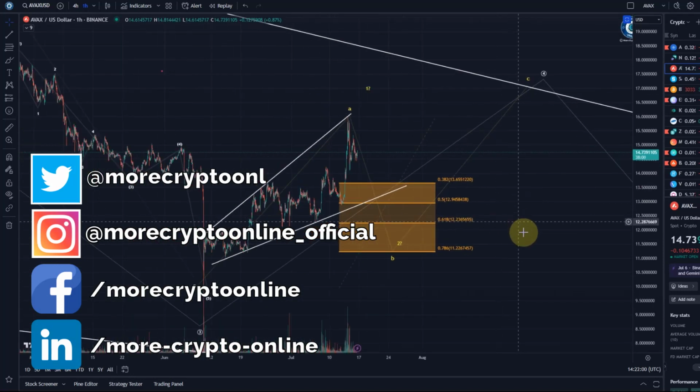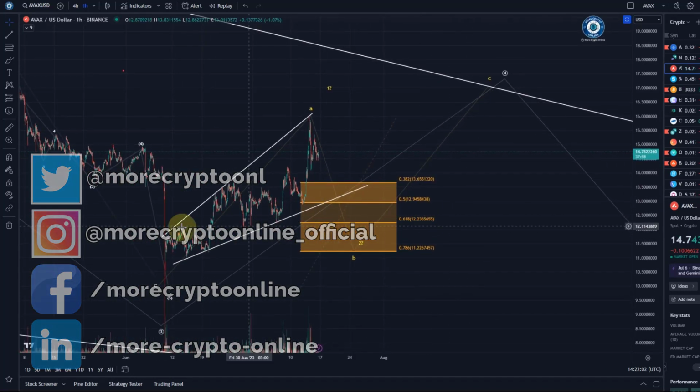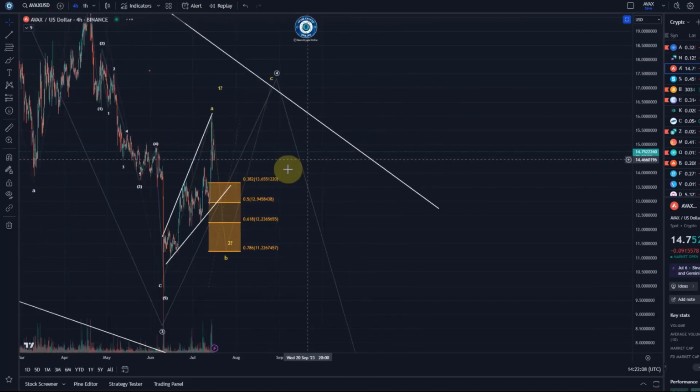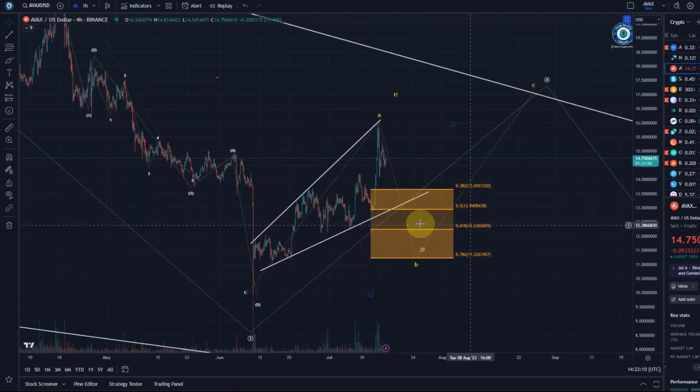Certainly a chart where we need to remain flexible. Price continues to respect our ascending broadening wedge that we've been talking about in previous videos. That never broke, okay? So price continues to follow this pattern. At some point this pattern will break though, just be aware of that.